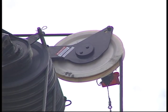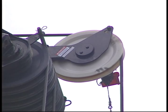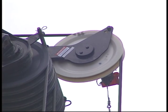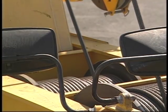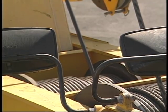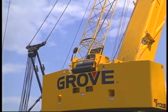Caution should be used when doing operational checks in freezing weather. Operators should always hoist up first before lowering. Operating the hoist down with frozen sheaves may unspool wire rope at the drum. Operators should not use high-speed lowering with empty hooks. This can result in fouled wire rope at the hoist drum.